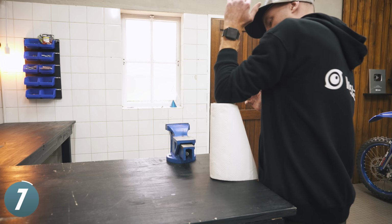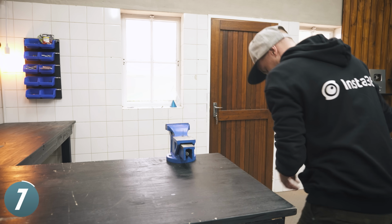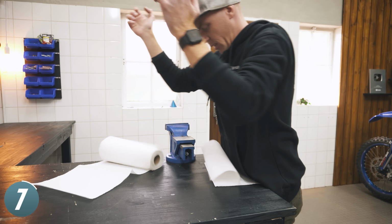Paper towel is a necessity in a garage, but if you're like me, you can never find it. And when you do, you can't get a piece off without dirtying the next 30 layers. Now, this guy claims to have a free solution, but I have my doubts.